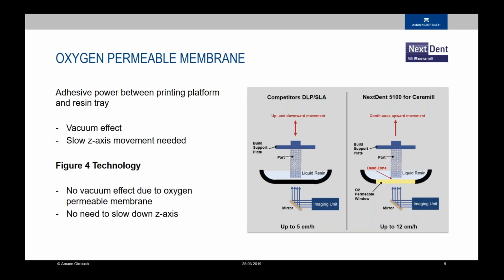So one thing in 3D printing is to move the elevator out of the resin. And therefore you have to be very careful, otherwise your construction will break. And how is it handled? How was it handled by NEXTDENT 5100?